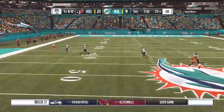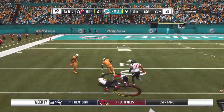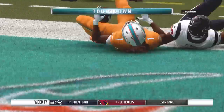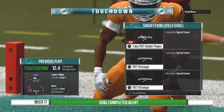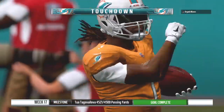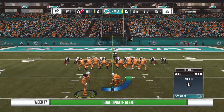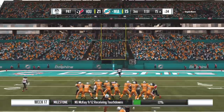Yeah, and unfortunately for them, the only thing that matters is part. That's caught at the 25. And all the way in for a Miami touchdown. A big play there. His 9th touchdown of the season. And the Dolphins able to get this back within a touchdown.